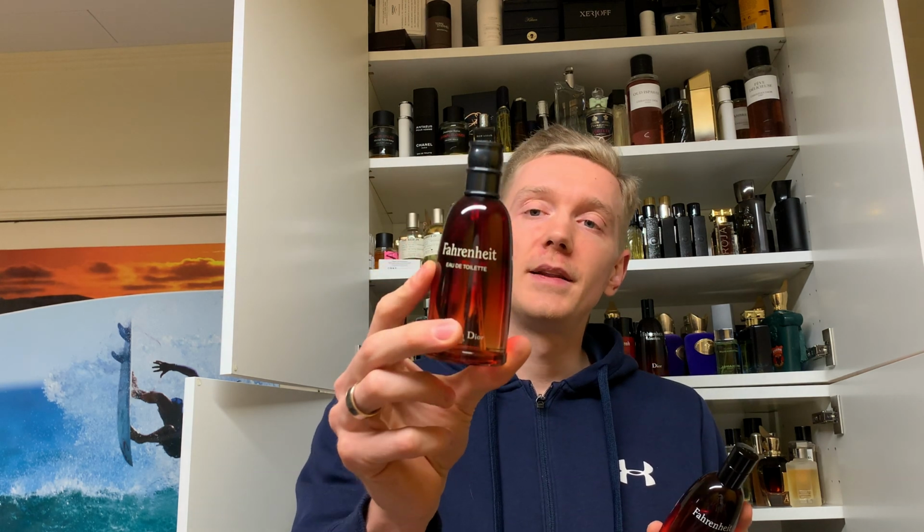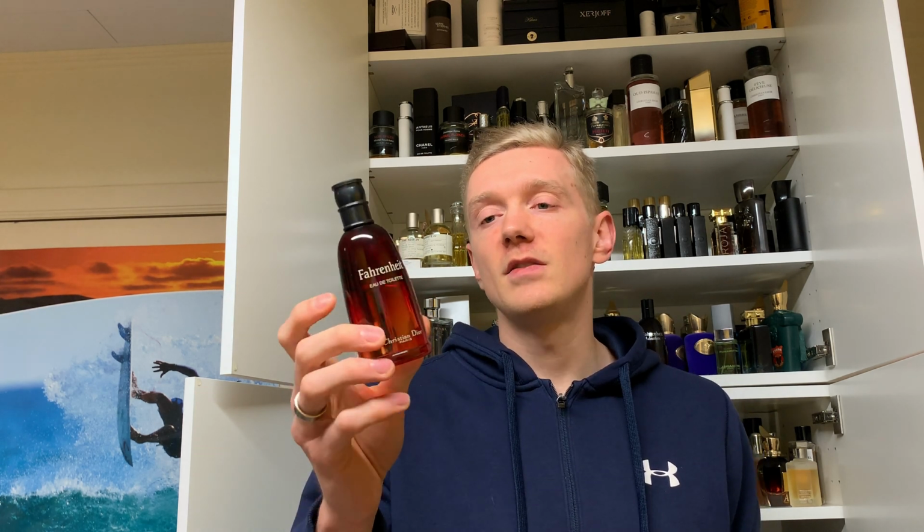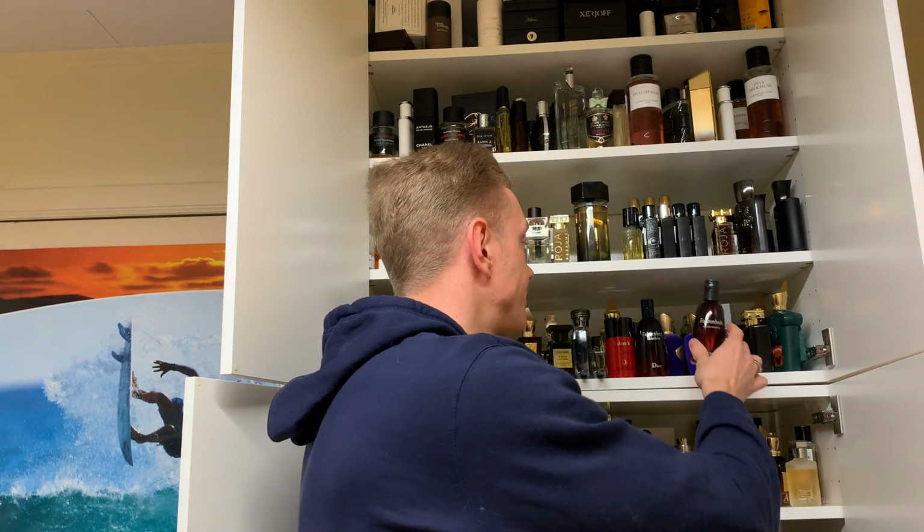It might be just a tad fresher overall, but that's also probably because this bottle is more than 20 years newer than this bottle. So older bottles will always go a little bit more heavy on the base notes in the composition. The top notes are the first to fade as a bottle ages. A lot of you know that. So all in all, a great scent. I just couldn't pass up on reviewing this on the channel and give you my honest opinion.